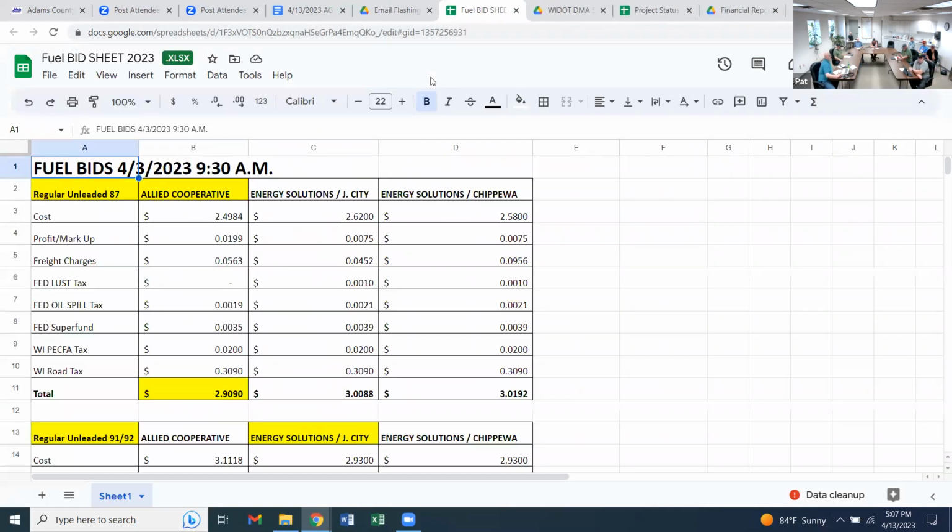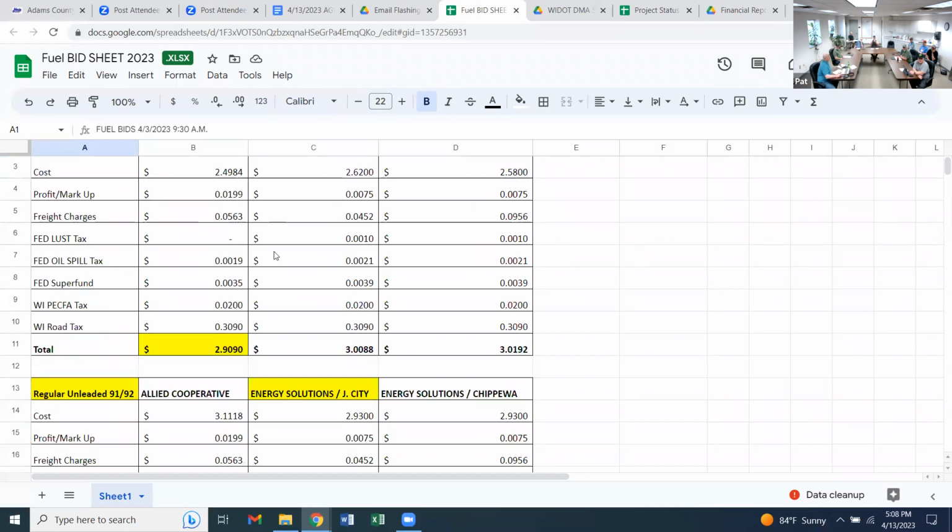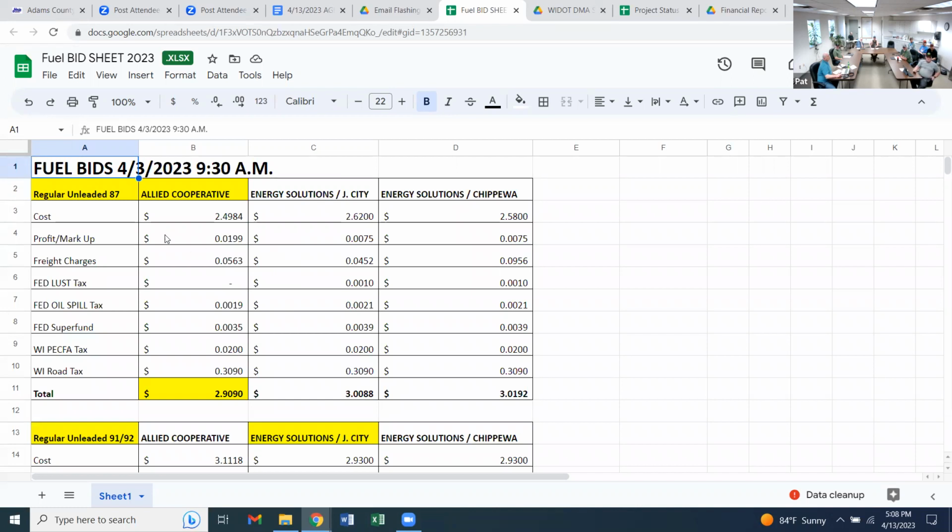Okay. We got fuel bids. We bid the fuel off, and we did get two vendors to bid on fuel, Allied Cooperative and Energy Solutions. Energy Solutions, from what I understand, is tied to Allied Cooperative, so they were kind of bidding against each other a little bit. So when you look at these, it's broken down by location and fuel type. So what we're looking at on the top here is regular gas. Gas you put in your car, normal gas, 87 octane. So we bid out, what we use is 87 no ethanol fuel. And that's what we're doing in that arena.